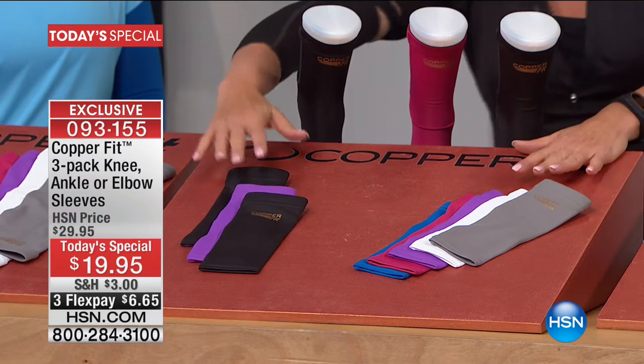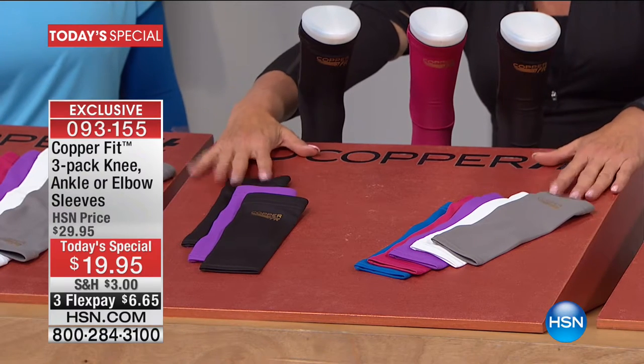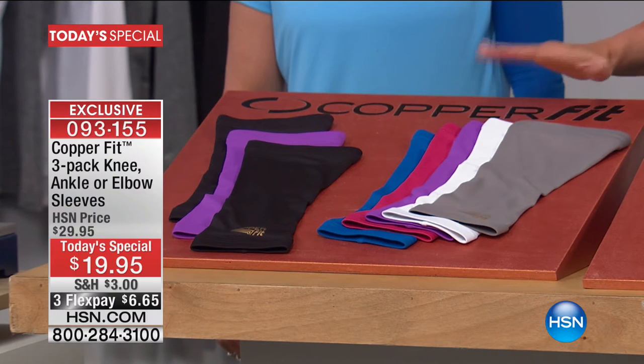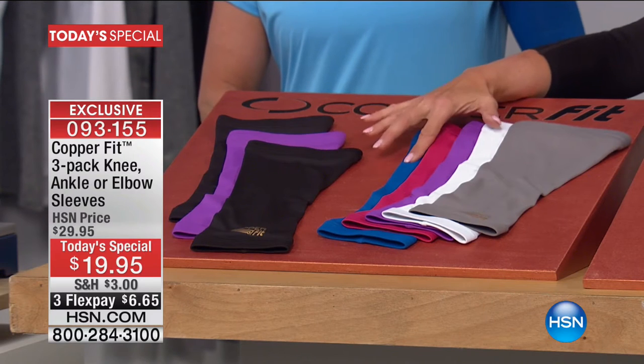You get a three pack of the ankle sleeves. And again, you just pick your color. You're going to pick your shoe size to go with these, and we'll explain that in just a second. Then finally, the number one best-selling item by far, it's a three-pack of the knee sleeves. And again, everyone gets two black, and then you just pick your third color.